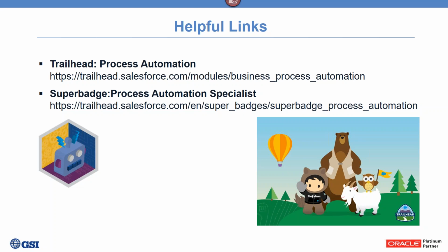The super badge is taking more of business process from a structured approach. You're basically interviewing with a business manager on what kind of things they want, and then figuring out which tool to use to deliver those types of activities to the sales organization. They're both very good, and they do teach you quite a bit about which tools to pick and when for process automation.